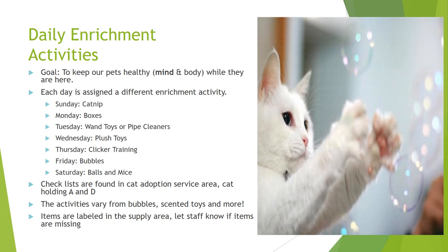Checklists are found in the cat adoption service area and cat holding A and D. The activities vary from bubbles to scented toys and more, and we always are adding new things to our wish list, so you may see new toys arrive, new food puzzles arrive. Items are labeled in the supply areas, and please let staff know if items are missing or you can't find where they are.